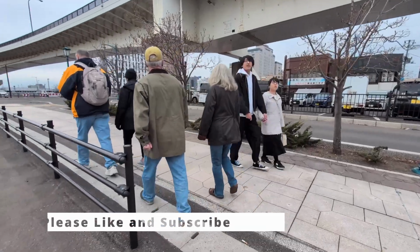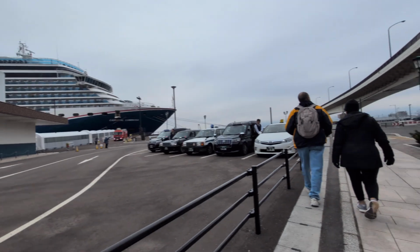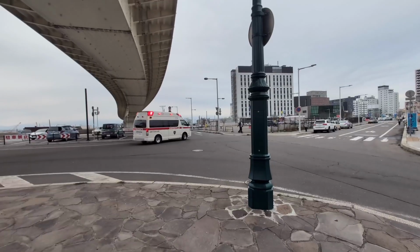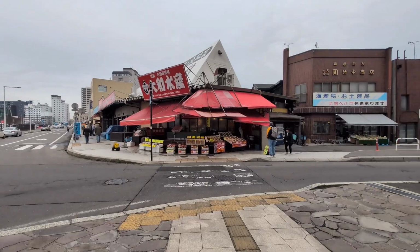So we arrived quite early in Hakodate, like before 7 a.m. We kind of got off straight away. In hindsight, I probably wouldn't do that. I would probably have a leisurely breakfast on the ship and then get off a bit later. But anyway, we got off to go and look at the morning market.